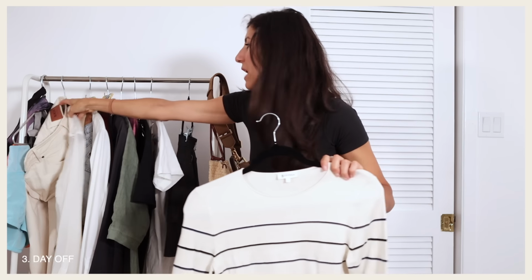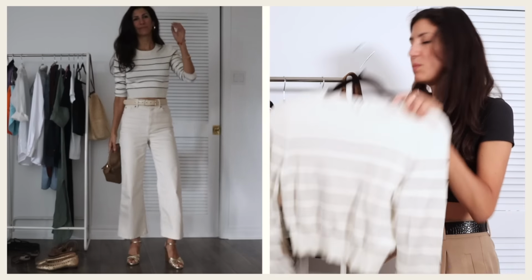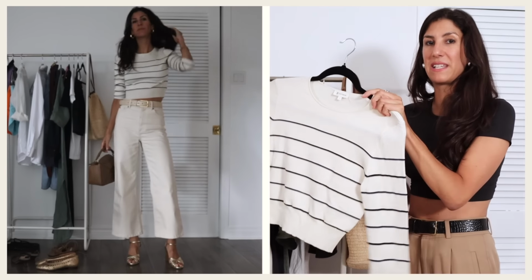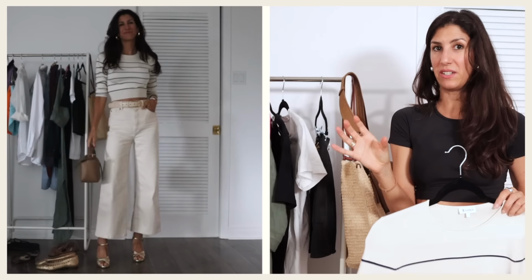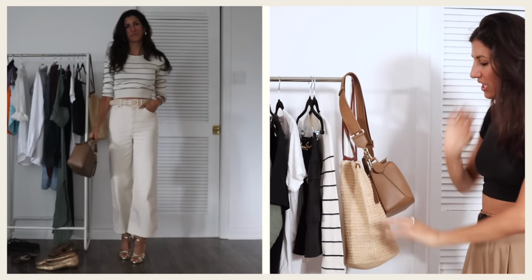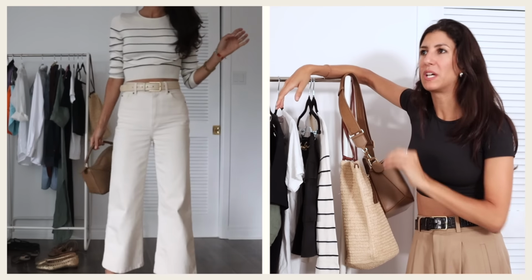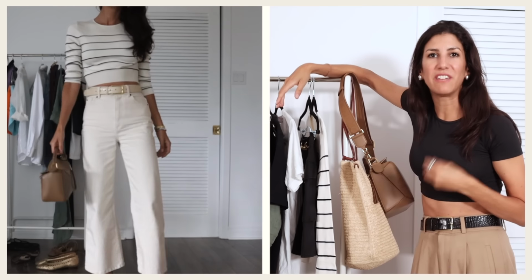Another option that I would grab for a nice Saturday night out or a day off evening would be this paired with my Cézanne trousers and the gold heel as well. I think that's also beautiful and elegant. Looking at this rack and looking at my shoe options, I already know I'm good. I know I'm not gonna be in panic mode 2 minutes before I'm supposed to leave and go out or whatever. If you try this at home, do let me know how it works for you.